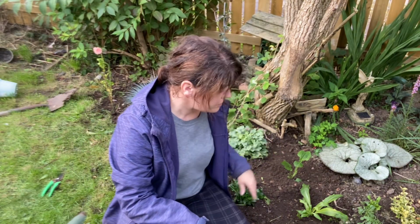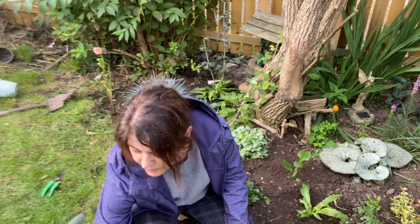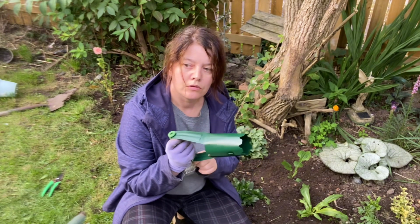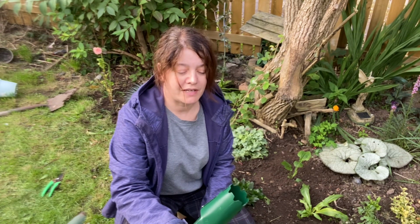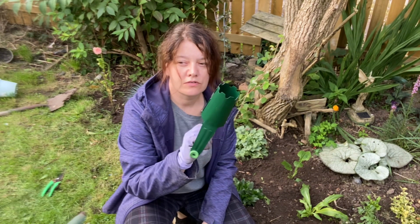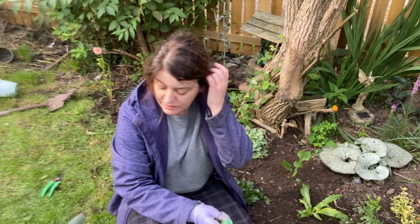I've sort of tidied out the border and moved things about to where I think I want them to be for a wee while. I'm excited to say I've got myself a new bulb planter today. I really wanted to get the one that was sort of higher up so I didn't have to do so much bending, but it was a bit pricey, so just got this one for now, and then hopefully next year I'll get the better one.